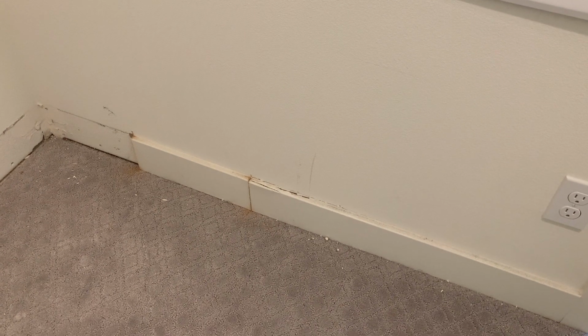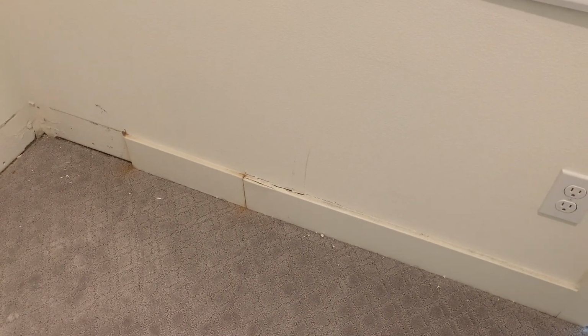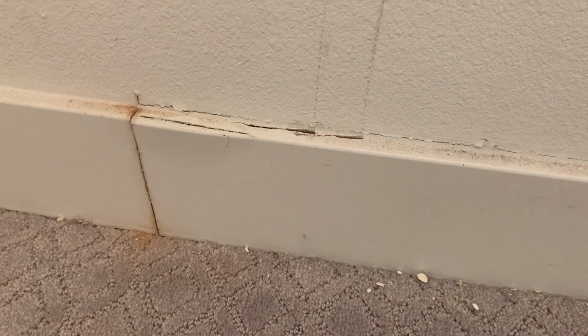This is what it looks like all the way around, but unfortunately, we ran into a big problem. They were pulling the baseboards off. When they pulled one of the nails, it hit a water pipe. And so we had to shut our water off. And now we're calling the emergency line to see if we can get someone to help us.